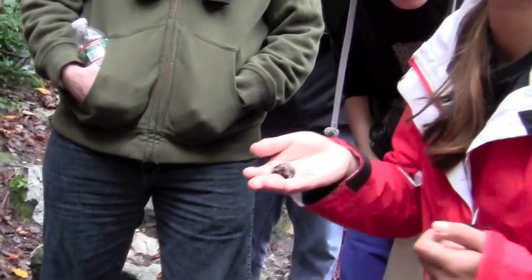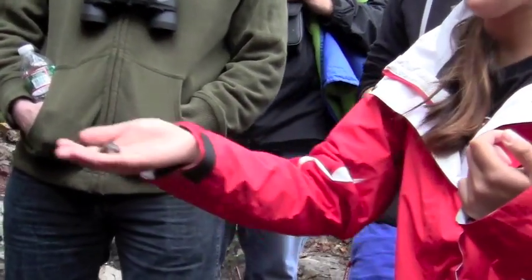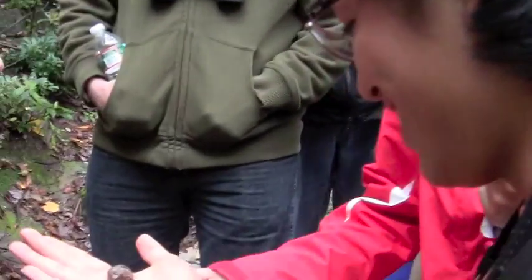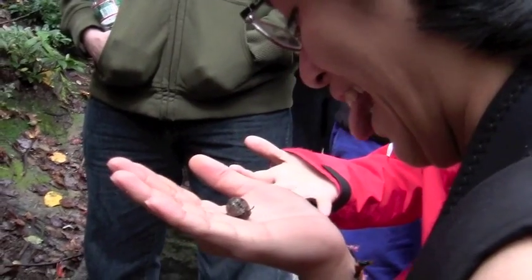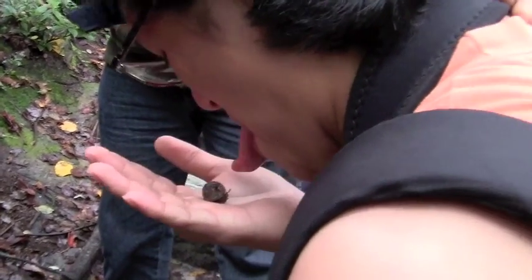The slime has an anesthetic effect. It makes the inside of your mouth numb, the tip of your mouth. All right, and so if you're a predator and you put this slug in your mouth and you try to chew it, your whole mouth gets numb. You lose control. You end up spitting it out.